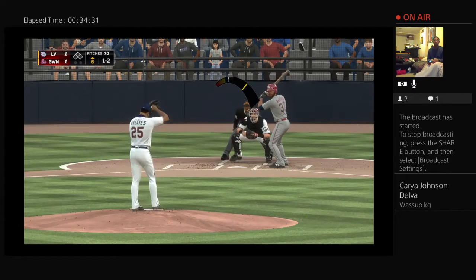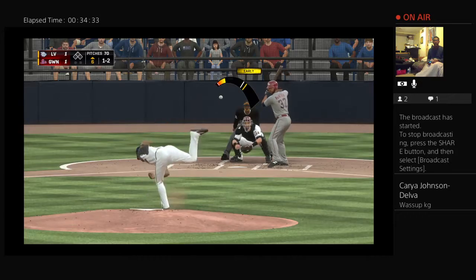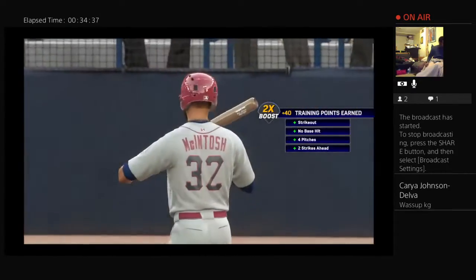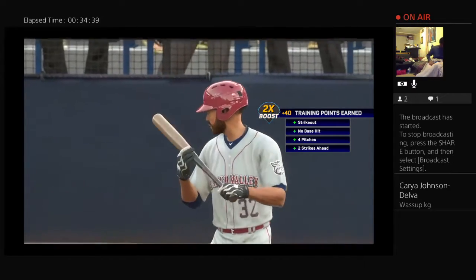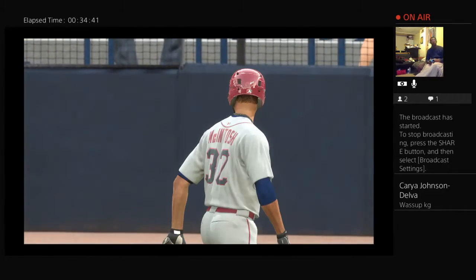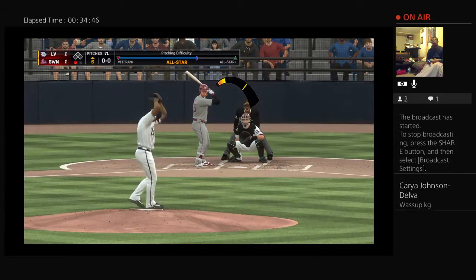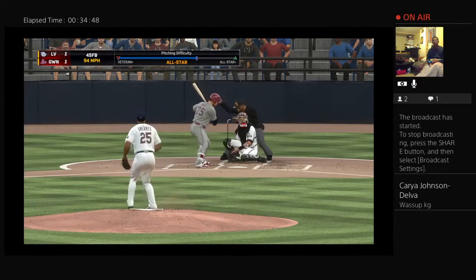Some mind games being played now. It's 1-2. Wow, fastball up and in. I'm not sure it was intended to be that far up and that far in, but message sent. Beware. He froze him on the breaking ball that time. Leo McIntosh becomes the first out of the inning.